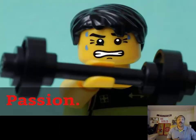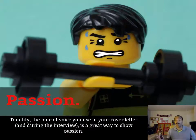So the first thing when we want to get our cover letter into great shape and stand out is passion. And passion is going to be that key element that is going to help you to stand out, set yourself apart from the other candidates.